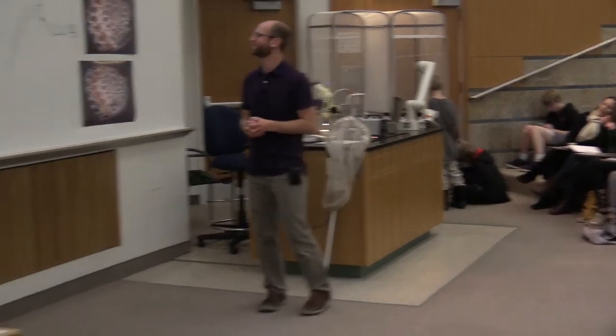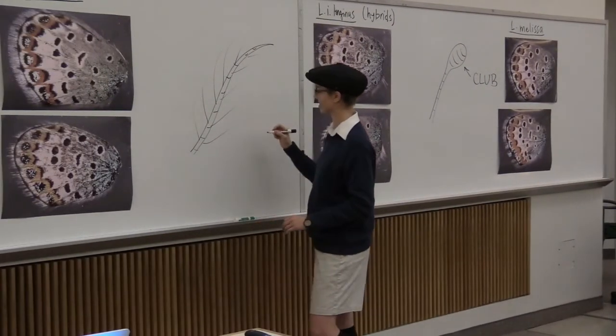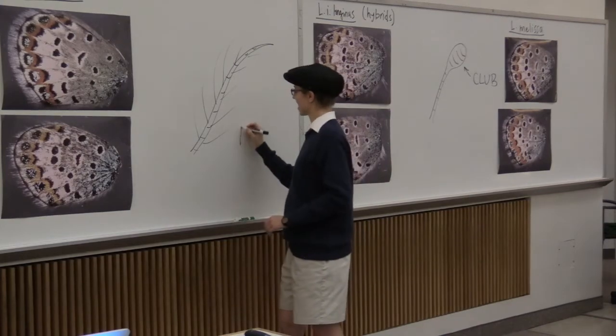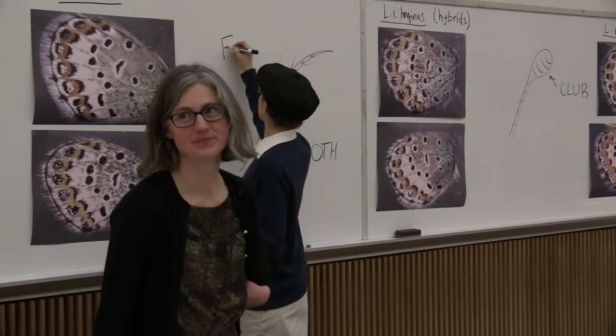Oh, Nabokov's drawing the different antenna, the butterfly versus moth. Will you label them, Nabokov? Butterfly and moth. Perfect. That's the antenna difference.